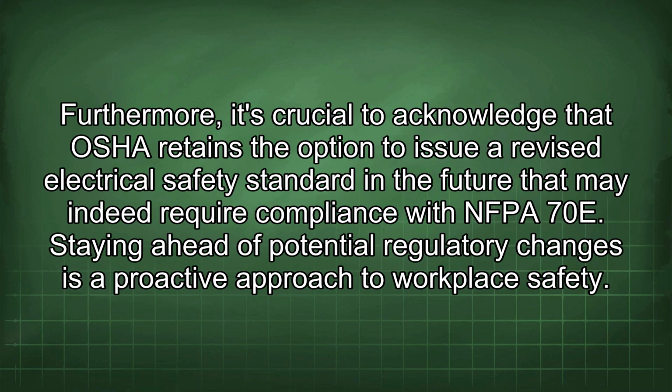Furthermore, it's crucial to acknowledge that OSHA retains the option to issue a revised electrical safety standard in the future that may indeed require compliance with NFPA 70E. Staying ahead of potential regulatory changes is a proactive approach to workplace safety.